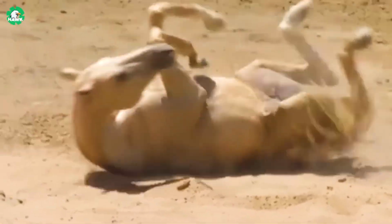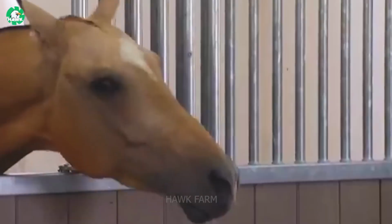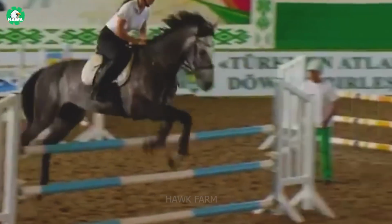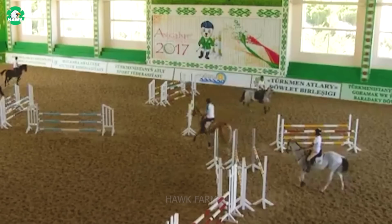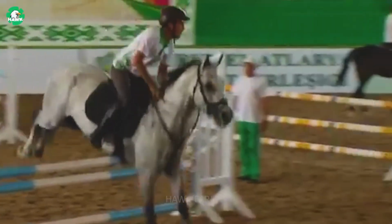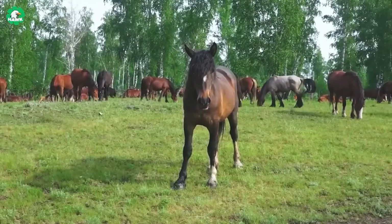At the racehorse farms, each Akhal-Teke horse is segregated into separate areas for easy care and training, limiting the concentration of too many horses in one place to prevent injury and conflict.